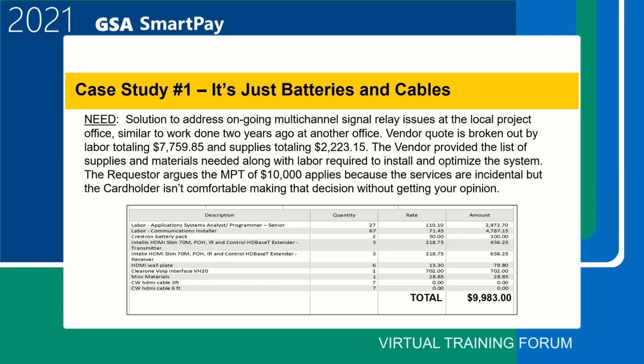First, let's take a look at the information from the requester and the quote so we understand the primary purpose or need. The requester indicated that the same work was performed 2 years ago in another office in the region, and the intended outcome, which we would call the primary purpose, is a solution to extend multi-channel relays for audio signals in the office. The supplies, if they were purchased separately, cannot be installed by government personnel.